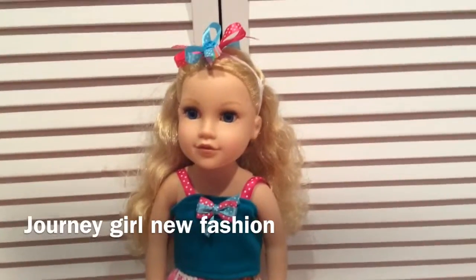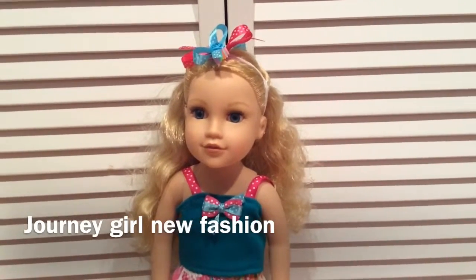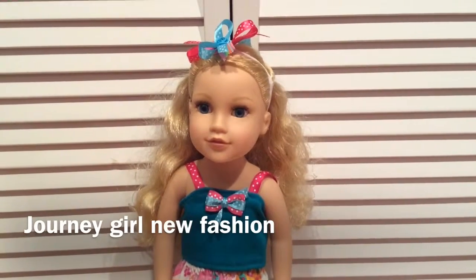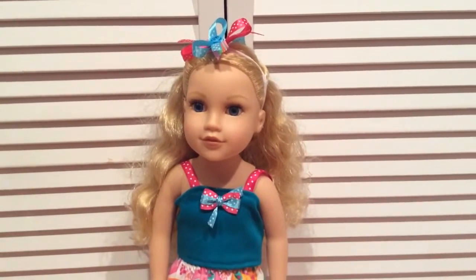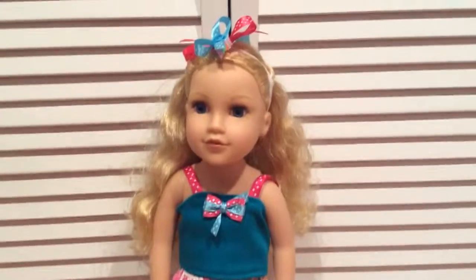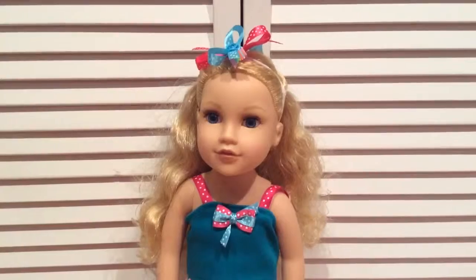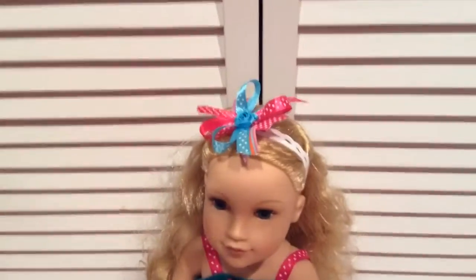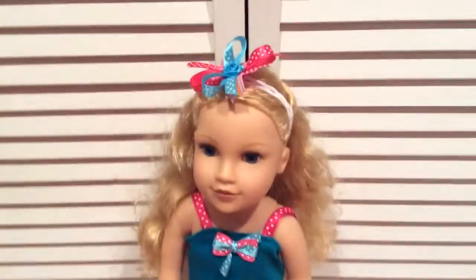Hi everyone, today I am showing you the new outfit I got for my Journey Girl, and I bought the Journey Girl just before my Barbie convention, and I ordered this outfit at that time too. I got it on Etsy. It's really, really adorable. I probably would be able to make it myself, it's just I don't have patience.